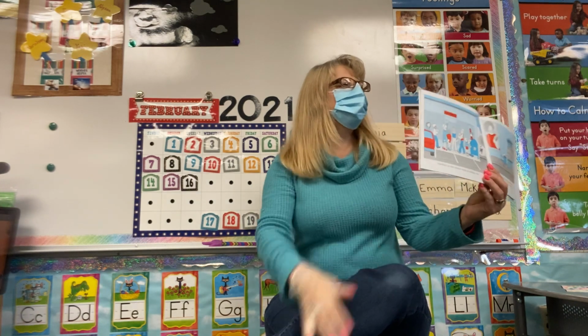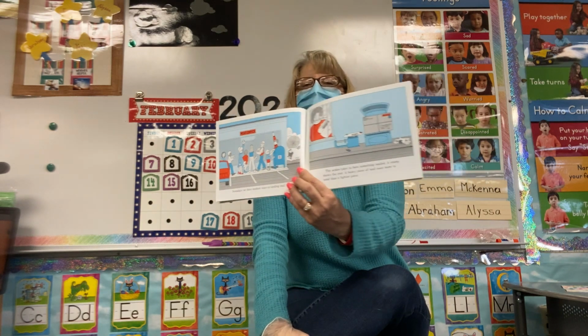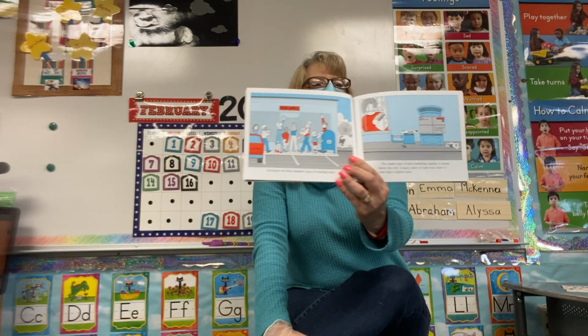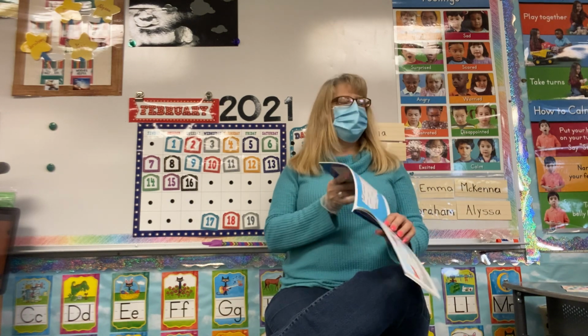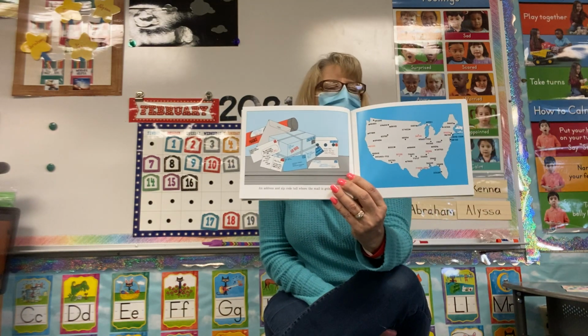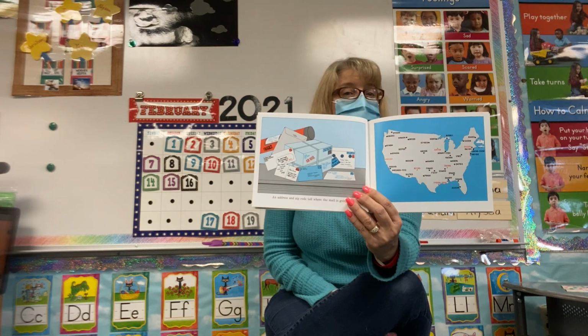So you go to the post office and you buy some stamps, and you have to put a stamp on it to mail it. And then if it's real big, it costs more. You have to put an address and a zip code on it to know where it's going. So you just can't put it in the mail. You have to put the person's address on it and their name.